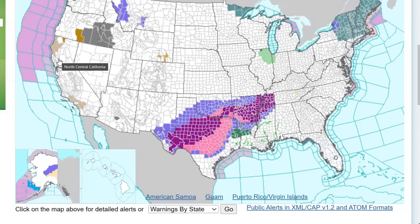All right, so with all that being said, let's go over models. I'm going to try to go over this a lot quicker today because a lot of you are probably at work. Models have not handled this system at all. I think the precip shield will be larger than what's depicted. On the other hand, we have dry air at the low and mid levels coming in out of the north, so the northern extent of the precip shield is in question as well. So a lot of things to go over, so let's get to it.